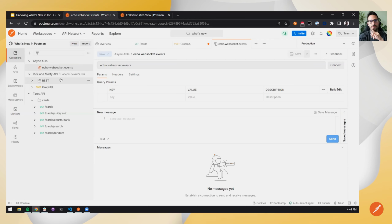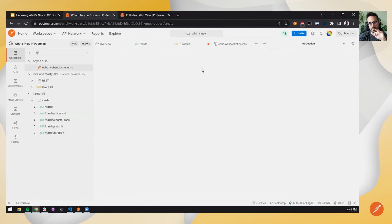No. So for now we have two different types of collection: one for async protocols and one for sync protocols. But eventually we'll merge them. For now you can't have both types in the same collection. The last one was one that most of you believed we did not support, which is gRPC. So I'm going to go ahead again and create a gRPC request.